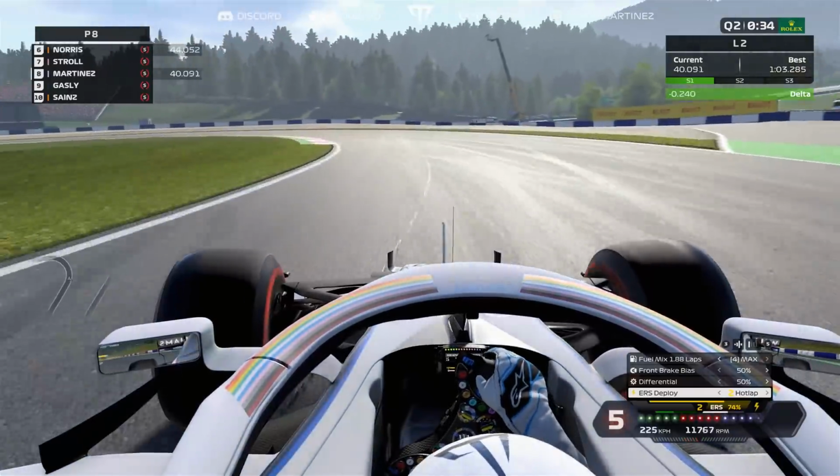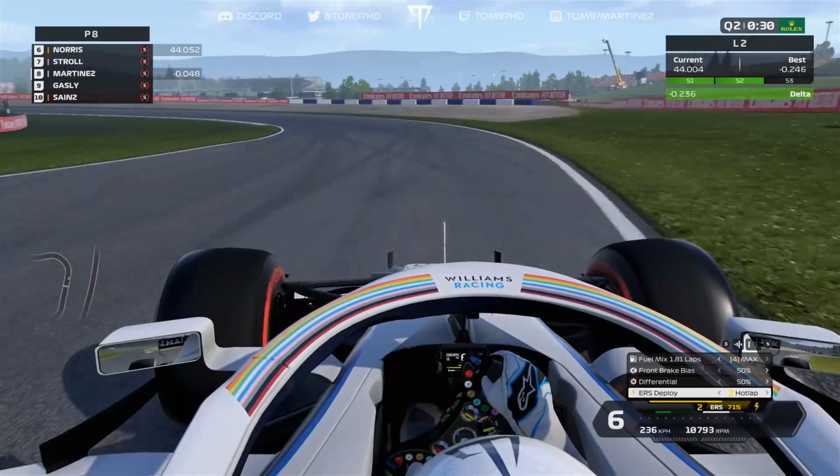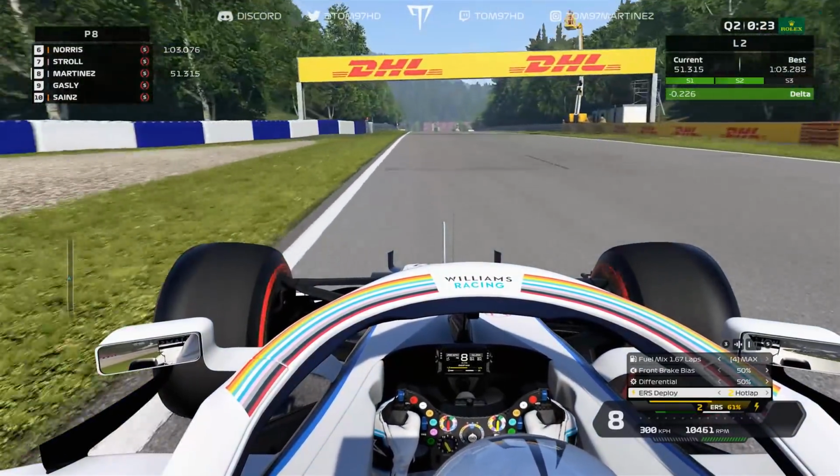Very tricky section, this one. The setup is pretty low downforce, so you need the car to stick through these corners where there's a lot of understeer, making sure you keep the nose nice and tucked through here, and then bring the car over to the right as we get ready for the final 2 corners.